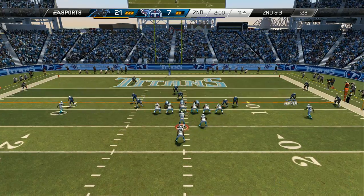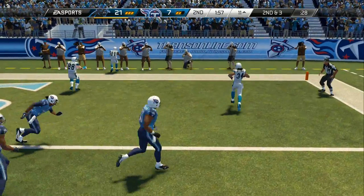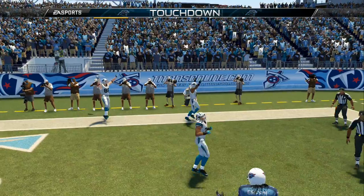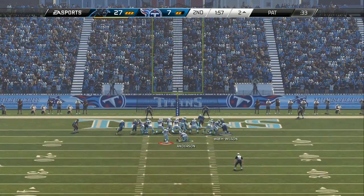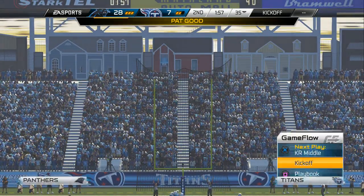Second down coming up. Williams going to take the handoff now. How about that run? Touchdown. Well, in the NFL, no lead is ever safe. So when you got the lead, you push it on in there, score another touchdown, and keep putting the pressure on your opponent. The point after try is in the books.